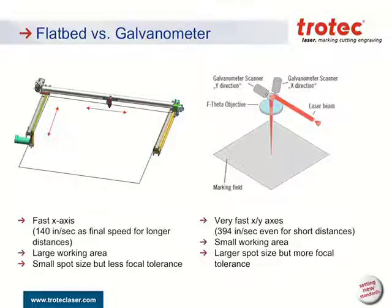When we're looking at the differences of flatbed and galvanometer, we're strictly talking about the beam delivery method. In the case of a flatbed that you'll see on the left, we have the beam coming through and being bounced off several mirrors to reach a marking head that's moving back and forth and progressing downward. This results in a very fast x-axis movement at up to 140 inches per second.